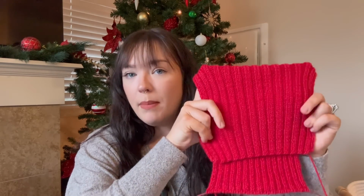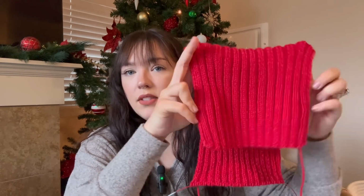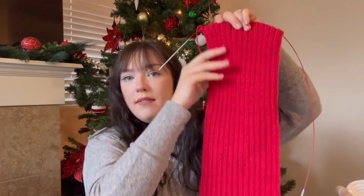But I did want to block it and make sure that it still gave me the effect that I was looking for. A nice, neat, classy look. And I do really like it. This was after just dunking it in water, laying it out, so it wasn't like I soaked it for a long period of time or anything. And I definitely think that once I do, it'll look even better. But yeah, just a nice, stretchy 2x2 rib. Super simple pattern. It is a free pattern, so definitely check out Purl Soho. They have a ton of free patterns.